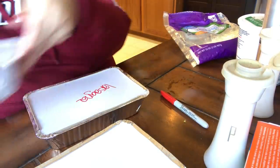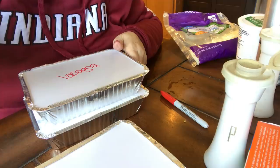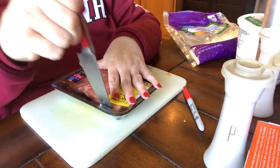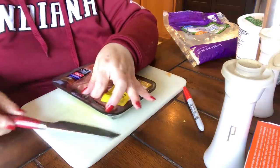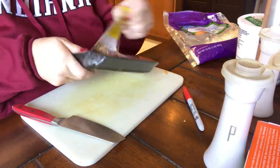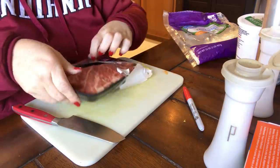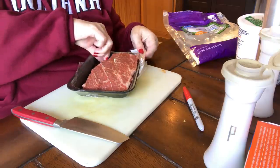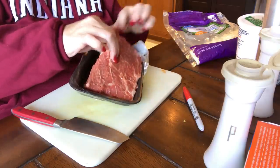There are those meals ready to go. So what's next? Let's see. So next I'm going to slice up this meat for the beef and broccoli. You can even buy it already sliced, which I did contemplate, but it was way more bang for my buck if I bought this. So I thought I would buy this.